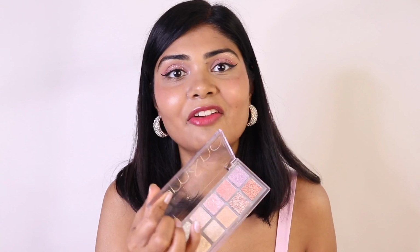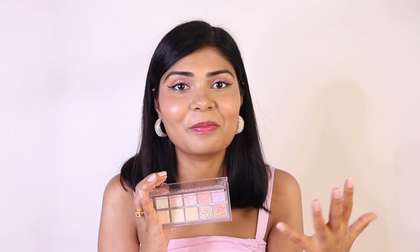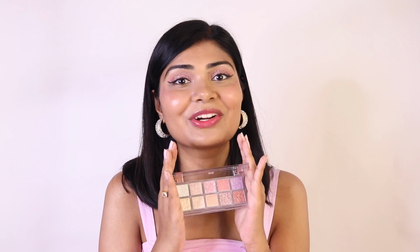Since it doesn't have any matte shade, I applied Huda Beauty New Nude eyeshadow palette's shade Lace, which is like my favorite. You can see I've hit pan on it. It's a very beautiful pinky shade, but more on the nudish side, like a muted pink shade, which you can see still peeking through the glitter topper. If you're somebody who likes to use glitter eyeshadows or toppers, I think this is a must-have in your collection.